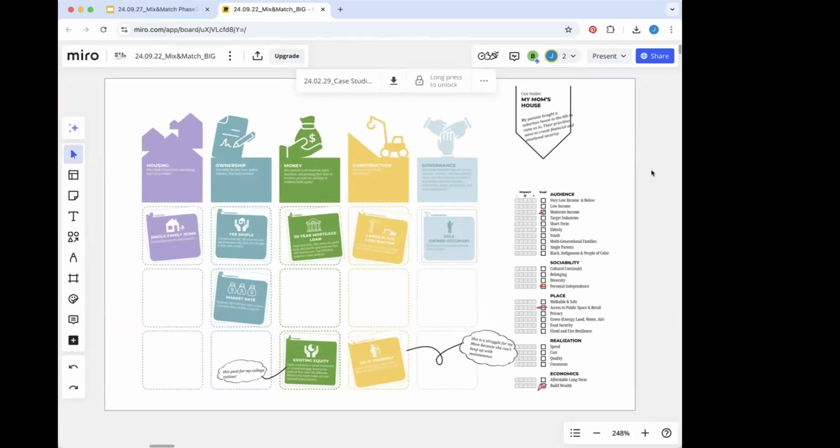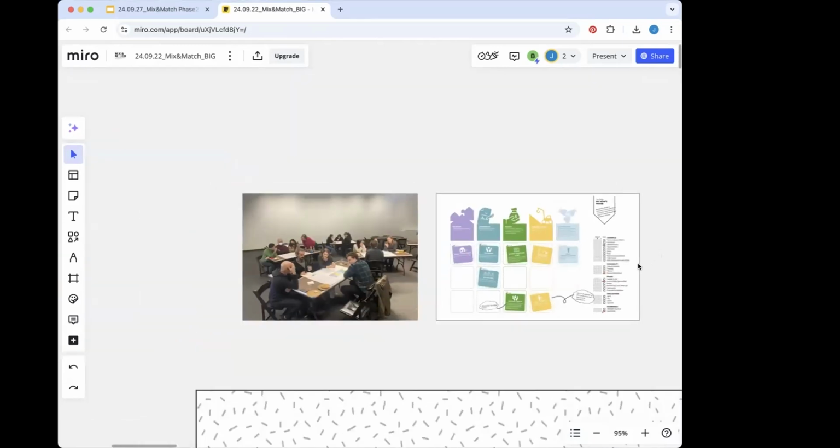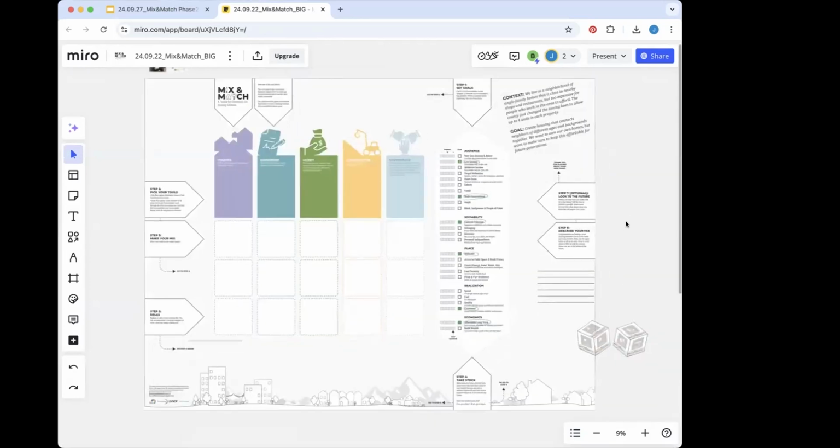My mom lives in a suburban home built in the 70s, just outside of LA. And to reach, for example, my parents' goal of building wealth and having stability in their own livelihood, we could see that they've chosen a single family home that they own outright with a 30-year mortgage. So I think this is very common, perhaps too common, but you'll see that this is one of many options that a person could design with this game.